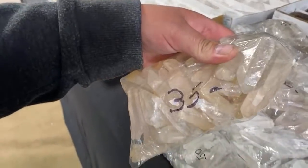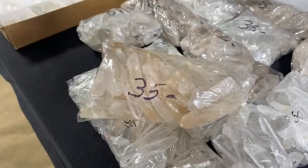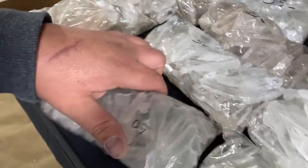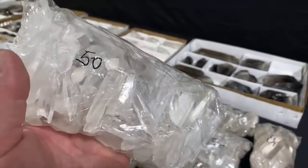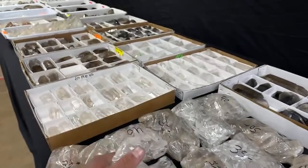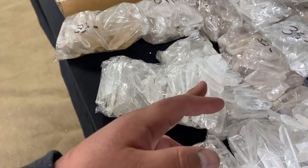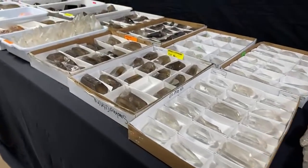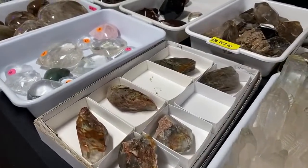35? Nice. $35 for this bag of crystals. I drill them, make them independent. I get about $40 each. These, I really like the laser crystals. Laser Lemurians. Same thing, you get a lot more for a little bit more money. And yeah. Make a lot of money off of those.